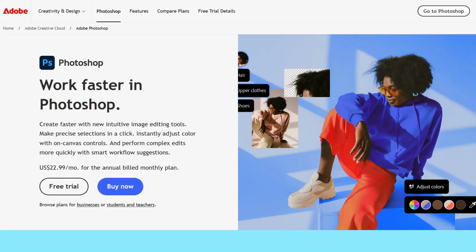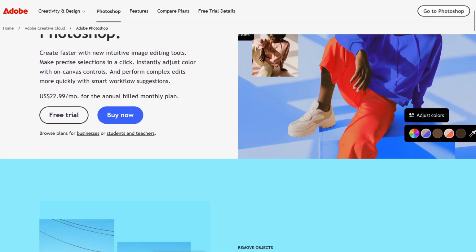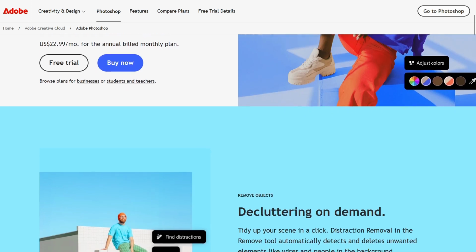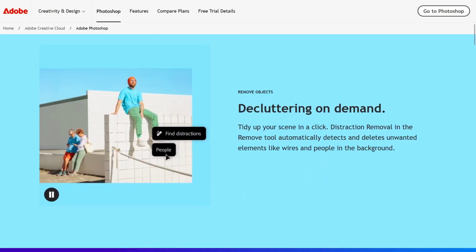After many years of using Photoshop, many users are facing challenges. First, subscription costs have significantly increased, many are unable to allocate the necessary funds, and even those who can often find themselves asking, is it really worth that money?